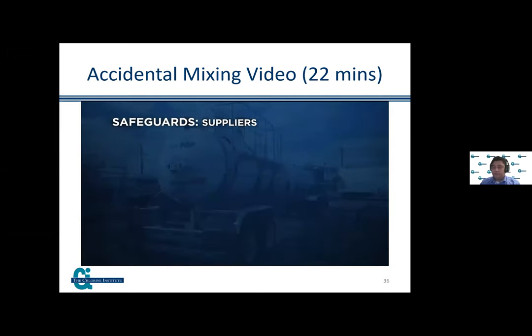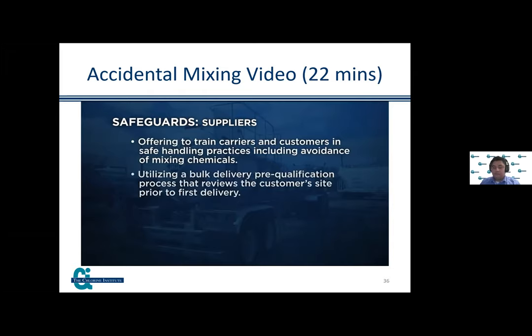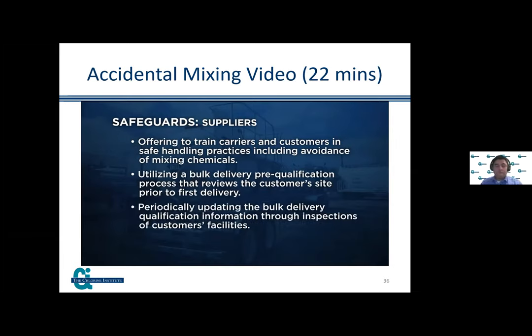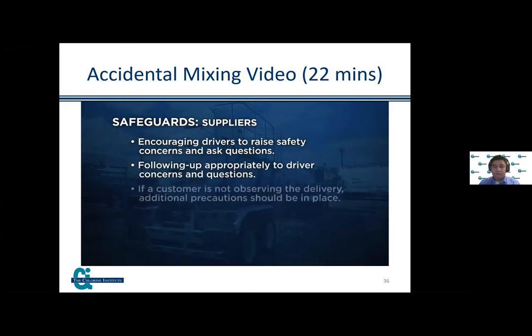Other safeguards that suppliers should put in place include offering to train carriers and customers in safe handling practices, including the avoidance of mixing chemicals, utilizing a bulk delivery pre-qualification process that reviews the customer's site prior to the first delivery, periodically updating the bulk delivery qualification information through inspections of customers' facilities, encouraging drivers to raise safety concerns and ask questions, and following up appropriately to driver concerns and questions.